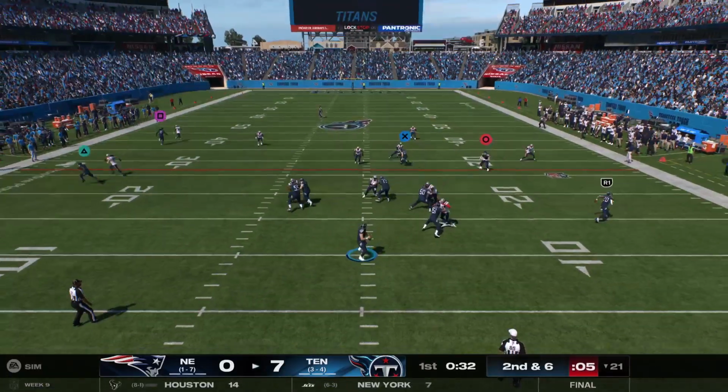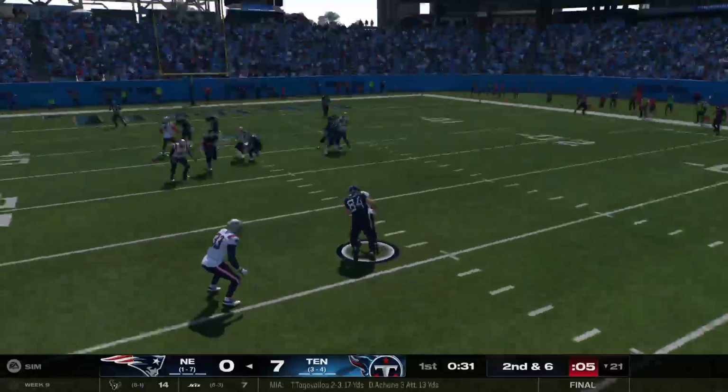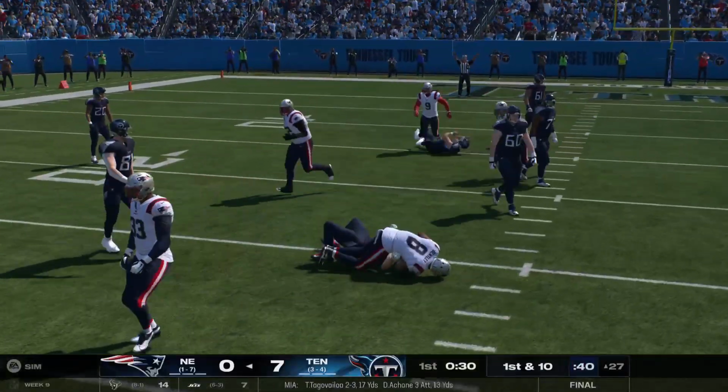Levis. Oh, he tries to force it in, and it's intercepted. Picked up.